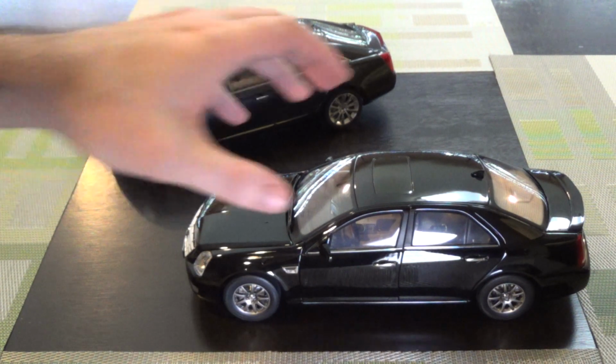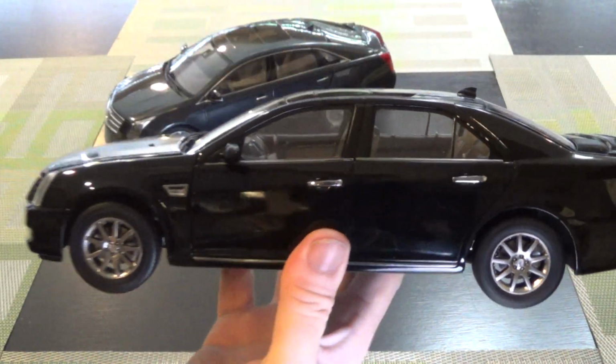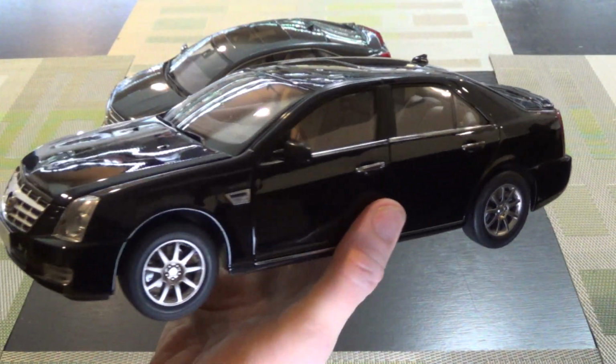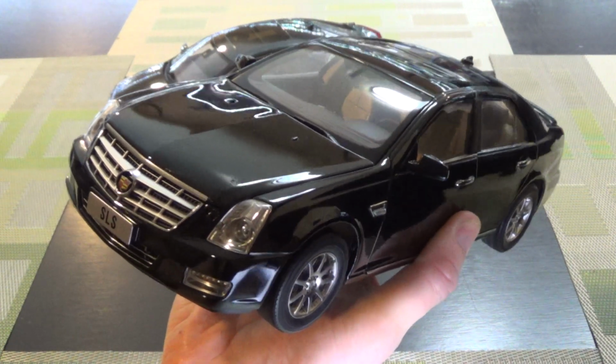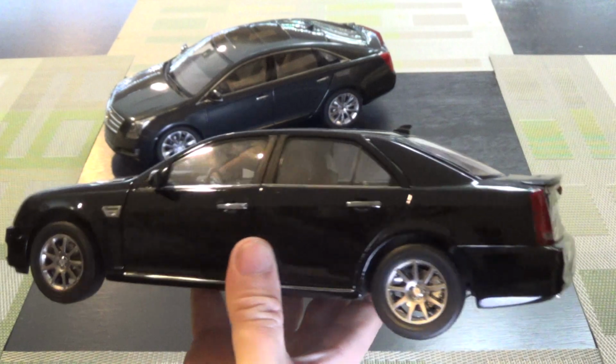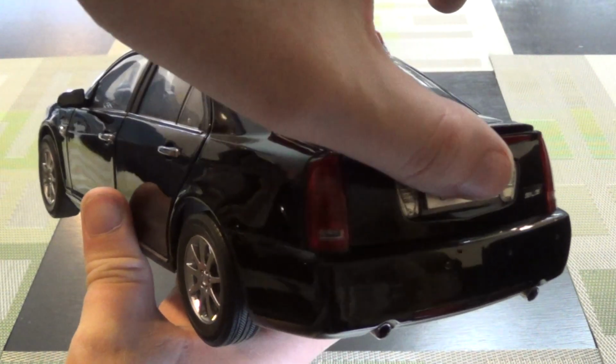We've got some modern Cadillacs. The first one is an STS. This is the third generation. The first two were front-wheel drive. This one was rear-wheel drive. This is claimed to be a Kyosho. This would have been a dealer edition that I think came from China.